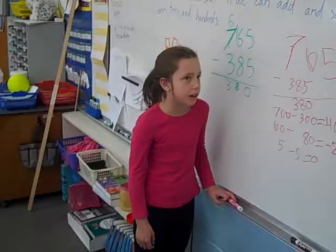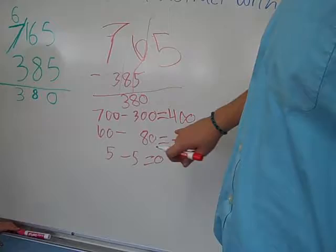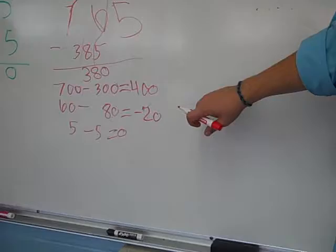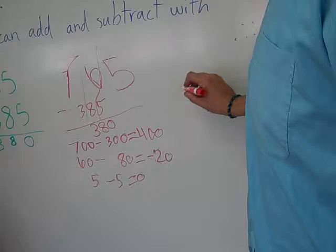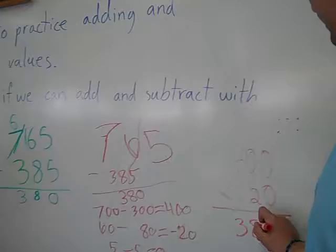Okay, so what Carrie did, guys, is she broke it up, separated each place value. She took the 3 from the 7, because it's in the hundreds place, it was 400. Took 8 from 6, made that a negative number, because that means she needed to take that away from her answer. And then the 5 from the 5 left her with 0. So then, to take away her 20, she just had the 400, took away 20 to get her final answer, which was 380. She did it differently, but she still got the right answer, which is okay.